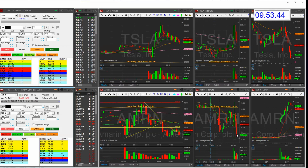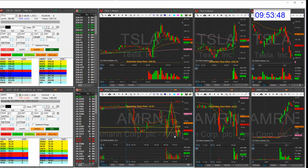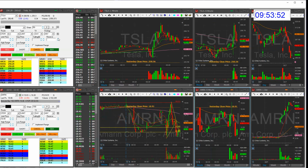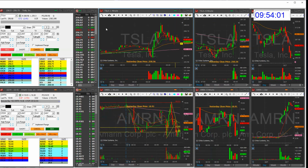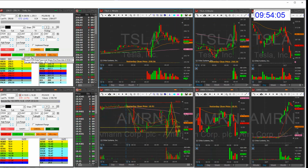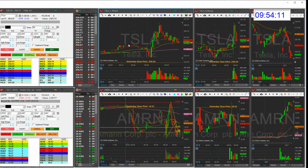Nah, this thing sold off a lot on the 5-minute chart. This is not really a snap. It's gonna chop around sideways here a little bit. That's fine. AMRN's got time. Whereas Tesla, my average is 256.25 right now, which is its floor. It's dangerous. Stock is on SSR. So this floor could be trappy. If it doesn't snap through, I need to get out.